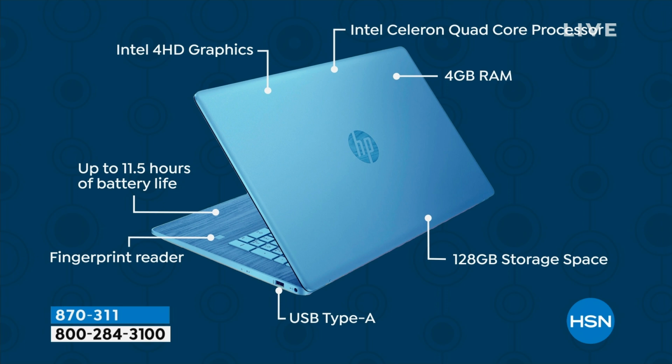Solid state storage, 128 gigabytes of solid state storage. That means there's no moving parts inside your computer, so we don't have to put in a fan to cool things down. It means it's lighter weight, has a longer battery life. And it's a nice big storage as well at 128 gigabytes. Again, all your USB ports, USB-A and USB-C.